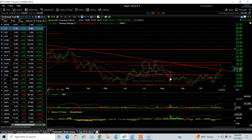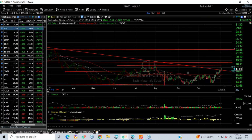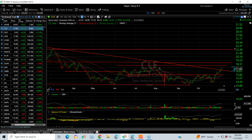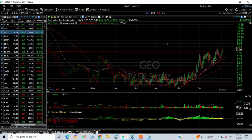CLF may be taking over U.S. Steel, with some good earnings reports, and you can see the declining tops line has been taken out. The stock is extending after the breakout 3-4 days ago. I like the way it's extending now. There's some resistance just under 17, 16.75 is resistance. Then that's followed by 18.75. So those are your two targets going forward.